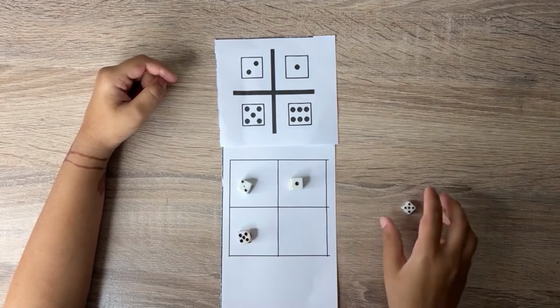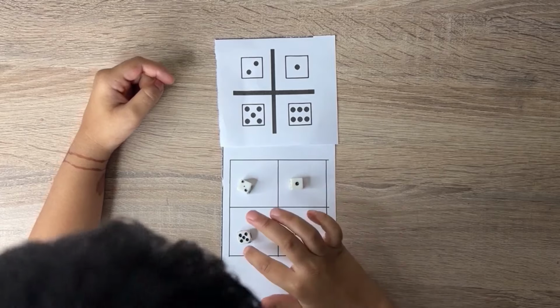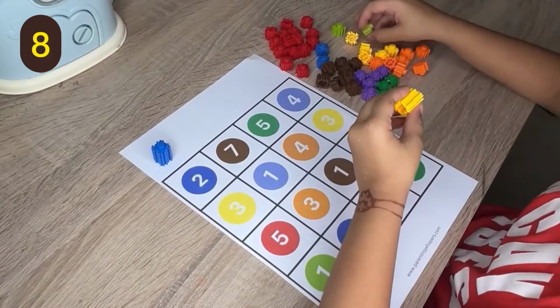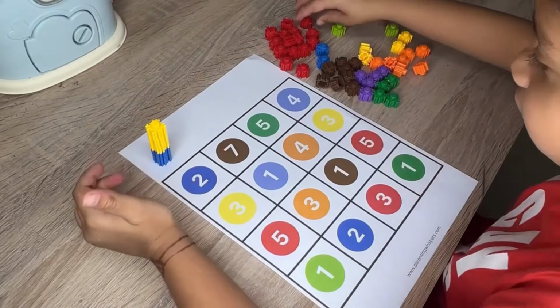Now on to the right brain. It's the creative genius in action where our kids draw, paint, dance or play music. They are just having a blast. They're also boosting their imagination and creativity. It's like giving their brains a colorful adventure.